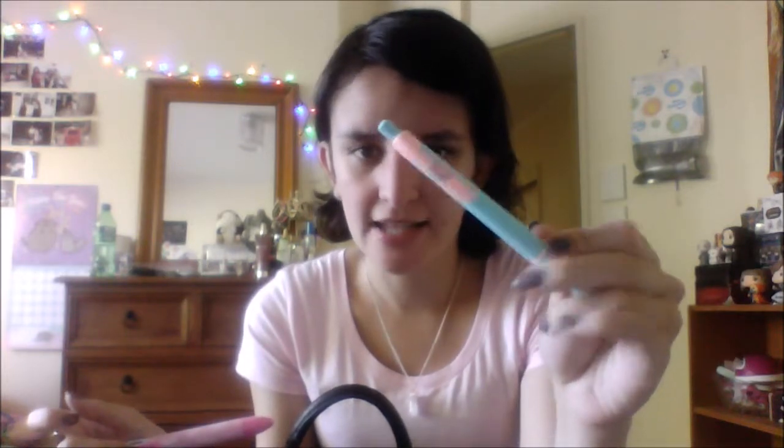And then this is from Typo. It's just a really pretty pastel colored pen, but it writes in black. And then this one's also from Typo, and it's a unicorn one, and it's one of those ones that's all multicolored, and I love it. It's one of my favorite pens that I own.